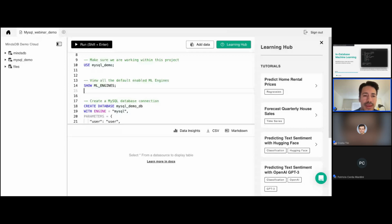Now, MindsDB brings the capability of connecting your database, but also know that even though right now I am connecting to MindsDB via our web client, you can connect using any MySQL compatible connector. MindsDB supports the MySQL wire protocol. So anything that you use today, like DBeaver or anything that can talk to a MySQL database, can connect to MindsDB. It is fully compatible with the MySQL wire protocol.